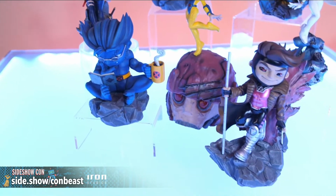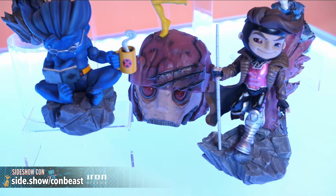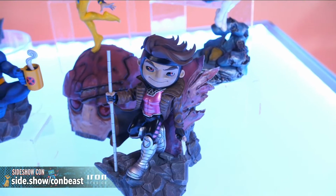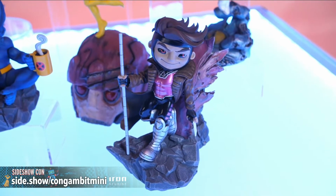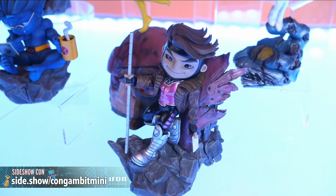You guys can see as we're going around here, there are Sentinel detritus and rubble on their bases. Love the swagger of Gambit, who looks like the only one who's not preparing to get into action. He's like, yeah, I'll be there when I'm ready. He's a lot more leisurely about it. Don't worry, mon cher. I'm gonna be useful in battle.